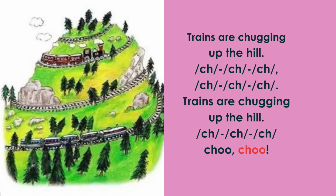Next, we will sing a song. But as I used to say, when I sing, I want children to just listen. No singing, okay? I will sing for the first time and after that you will repeat after me. The song goes like this.